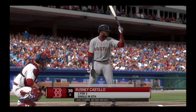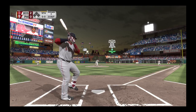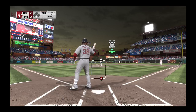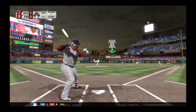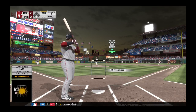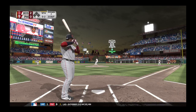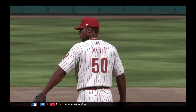Ready once again, Rusney Castillo. He'll try and lead things off here in inning number 9. Rusney Castillo. And he'll just get a piece here as this is chopped foul at home plate. He's ready. Here's the 0-1. And this is fouled straight back. Swung on and missed. Really fooled him that time for the first out.